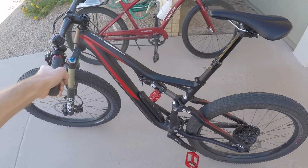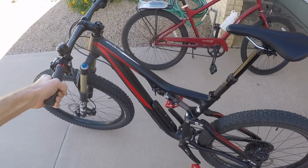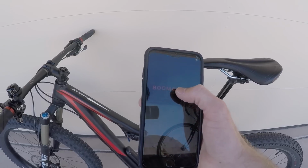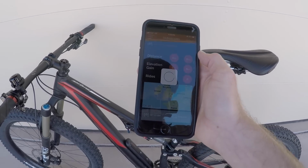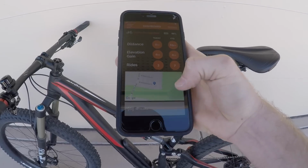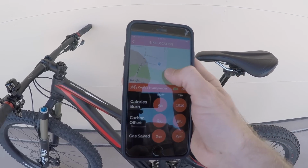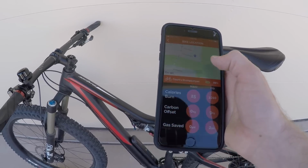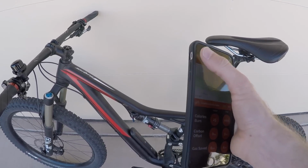So even though there's no siren happening or anything, I can actually pull up my mobile phone, open up the Boomerang app, and it pulls up a map and says there you are. You can even say find my bike, and it zooms in and you can scroll the map around, and that's pretty accurate. That's where we're hanging out right now, so that's pretty cool. It gives me all the feedback.